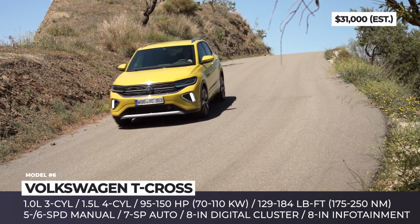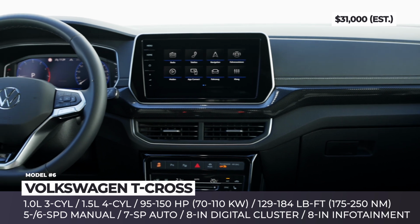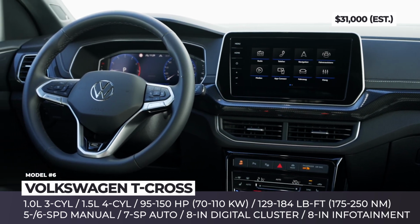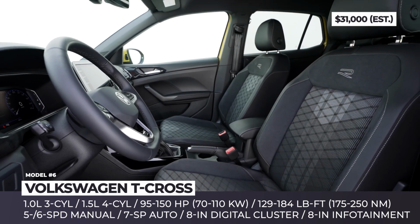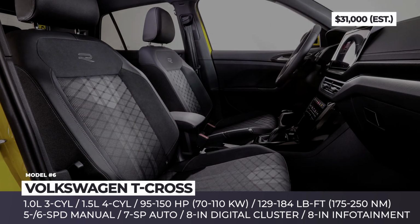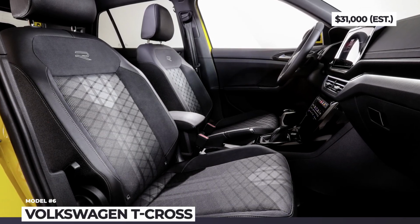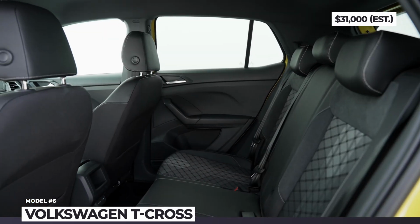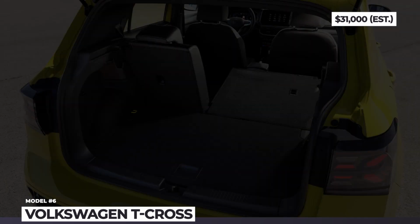In addition to better quality materials, the interior of the T-Cross packs an 8-inch touchscreen as standard, a digital instrument cluster, updated MIB software, and a multifunction camera. Higher spec grades feature a bigger 9.2-inch touchscreen, a leather-wrapped steering wheel, and Climatronic air conditioning system. As for the R-Line models, they will be adding carbon fiber inserts.